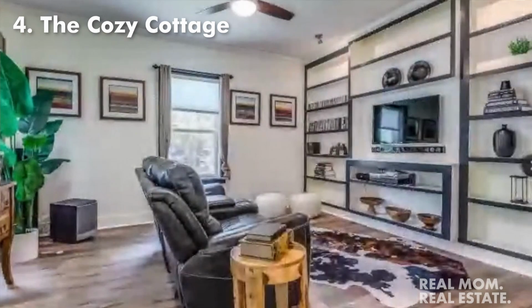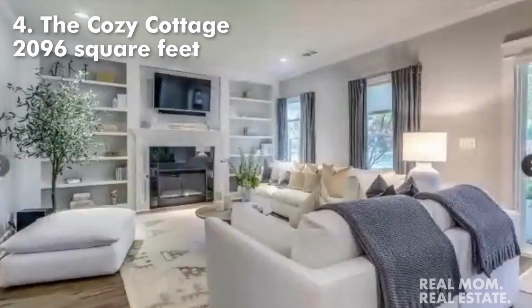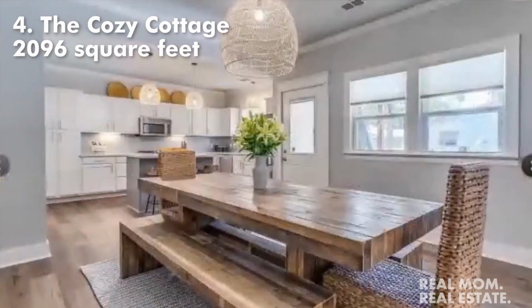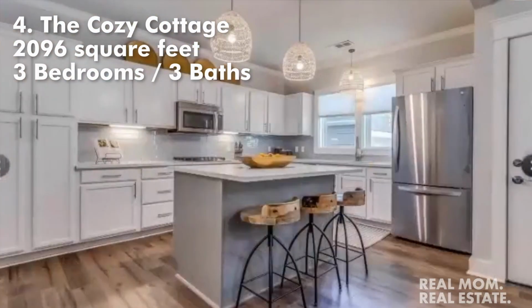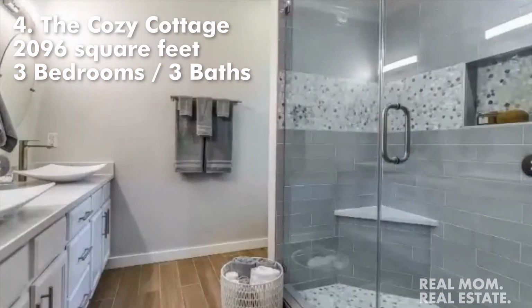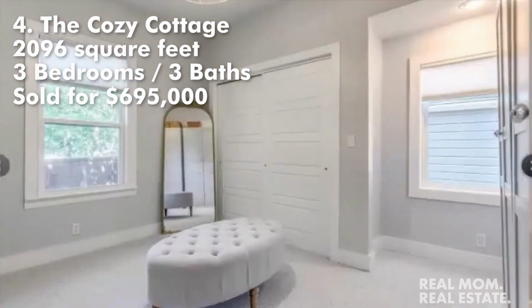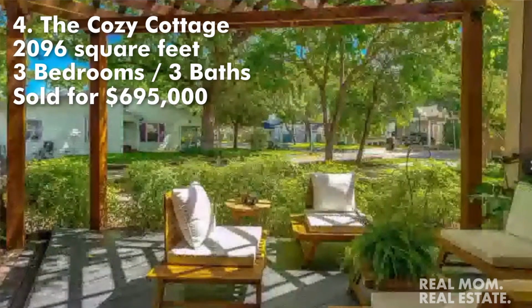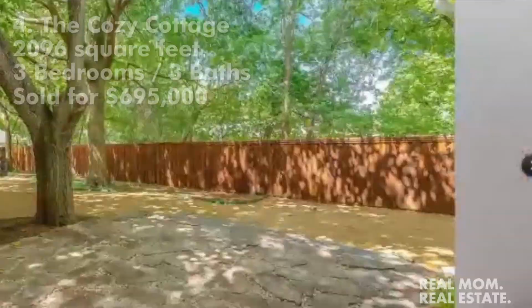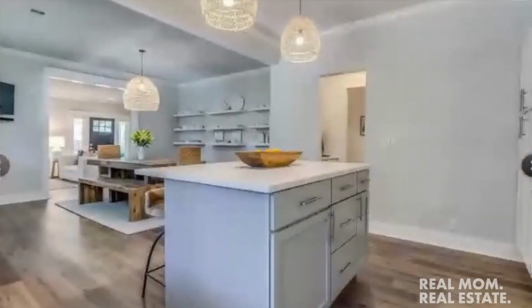For that reason, the Cozy Cottage has 2,096 square feet, so very cozy. It's only 3 beds, 3 baths. It's about $300 a square foot. So it was originally listed for $710,000 and it sold for $695,000. Obviously it's not $1 million, but it has a detached 2-car garage, and you can tell this is very custom for $300 a square foot.